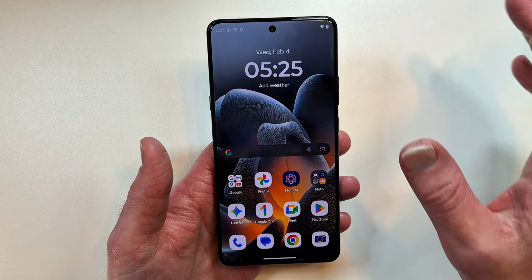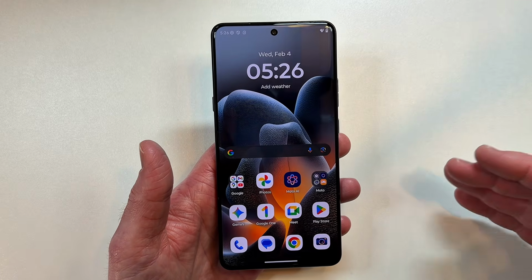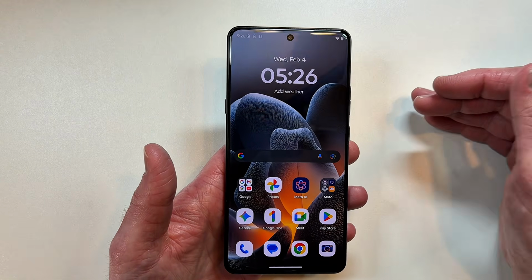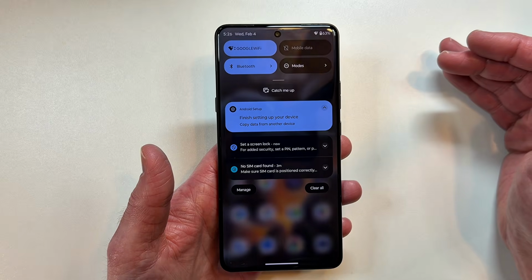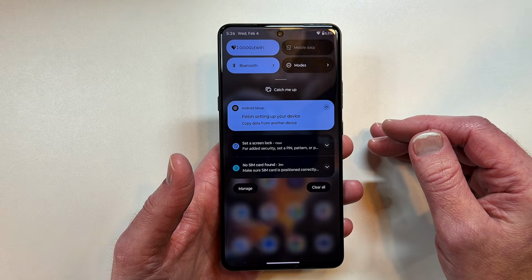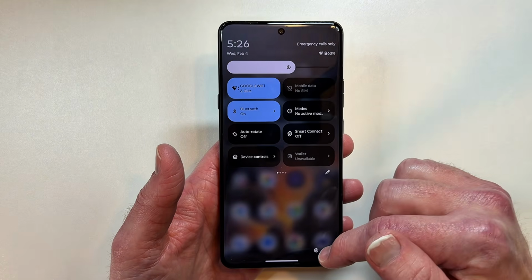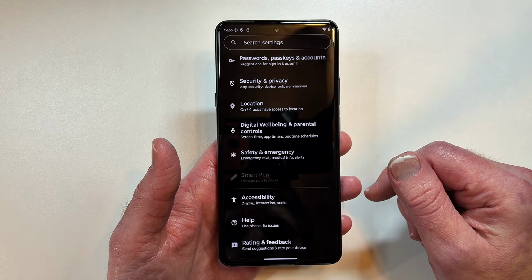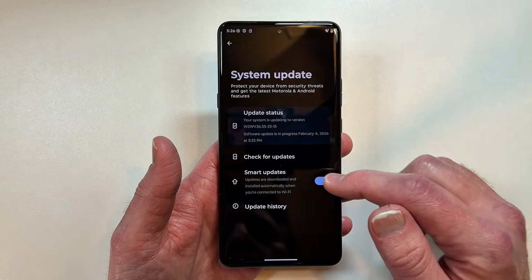Now, real quick, right out of the box, number one question is updates, right? With Motorola, updates. I was not going to get this phone unless they promised updates. And not saying there's one out of the box. Sometimes there are day one updates, like with the OnePlus 15. I think even the S23 Ultra, I believe, had a day one update. Let's go check here real quick. So let's go to settings. Let's go to system updates and just see. There might not be, but let's go ahead and check.